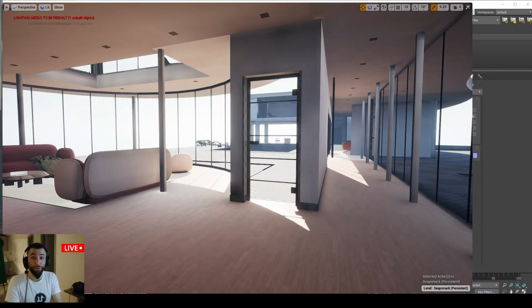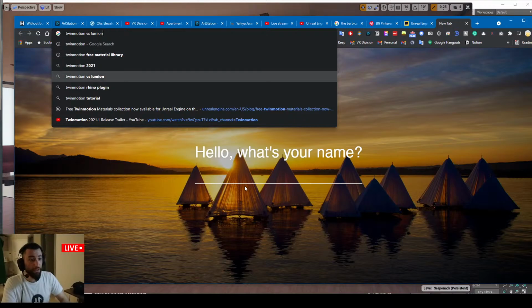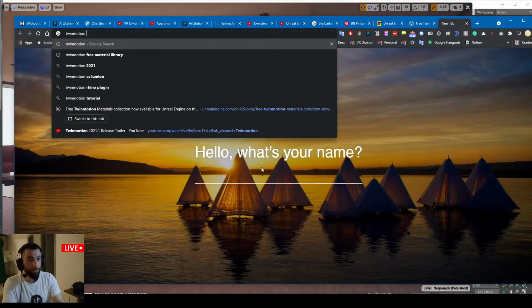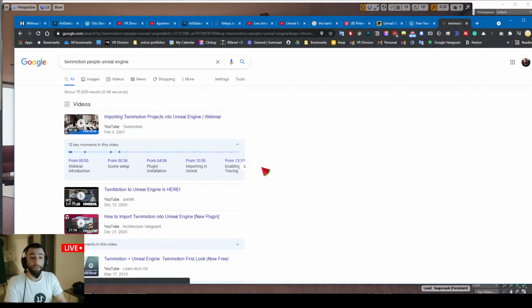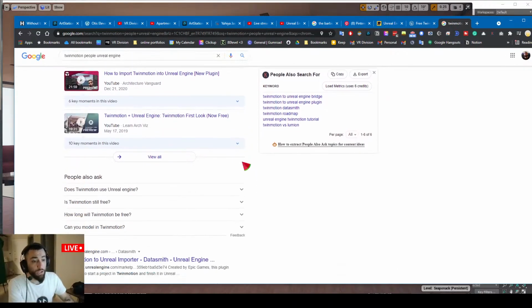It's extremely easy to use. There are so many assets like vegetation and people. People actually, they released a special pack on the marketplace, if you don't know, by the way, it's so good. There are the materials too, but that's not new. 500 materials, and there are Twinmotion people for Unreal Engine. So I was seriously considering switching my workflow to this: 3ds Max, Twinmotion to Unreal Engine. I will give it a shot.